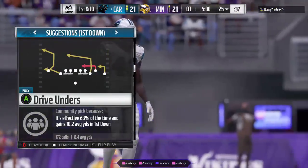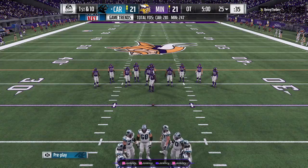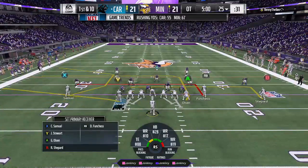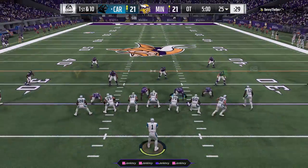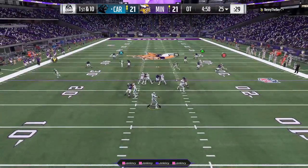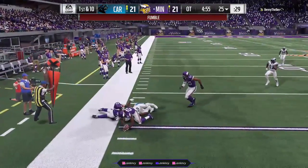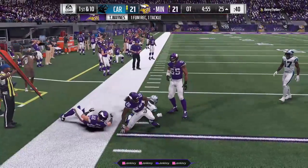Carolina getting set to take the field for their first drive here in overtime. And this is where the crowd can really become a factor. They've had to battle it all day, but I know what you're saying. In overtime, that gets doubled. And Stewart lost the football. It's loose. And this belongs to the Vikings.